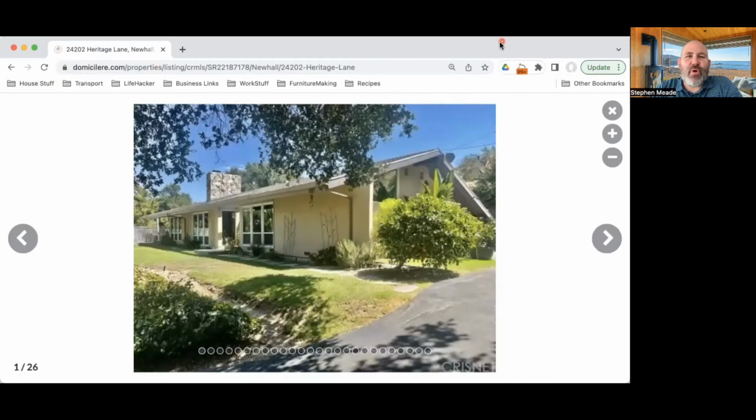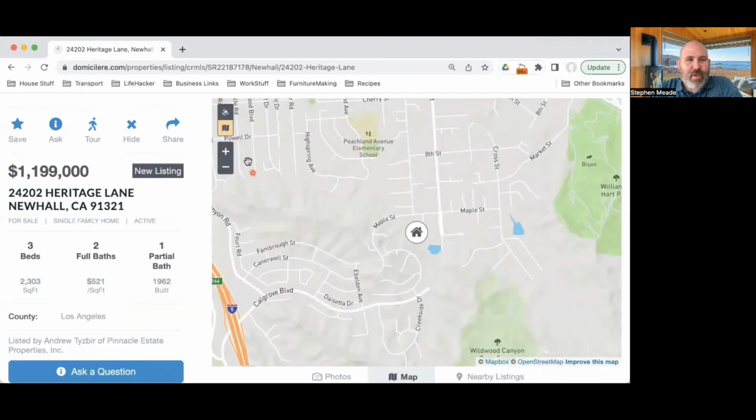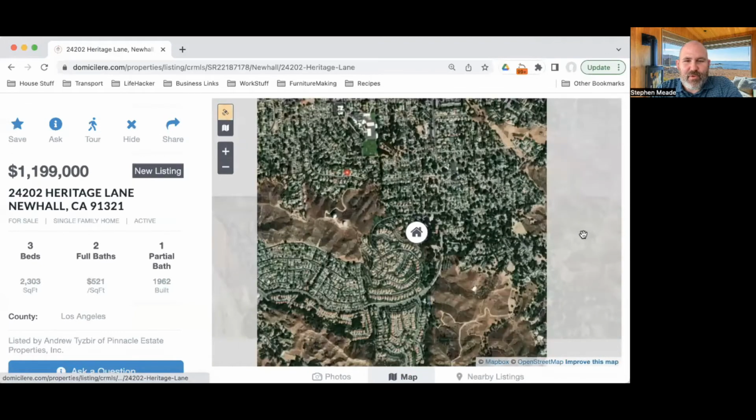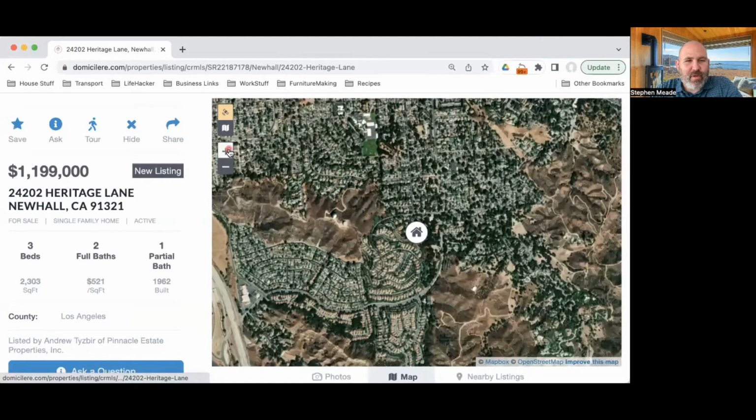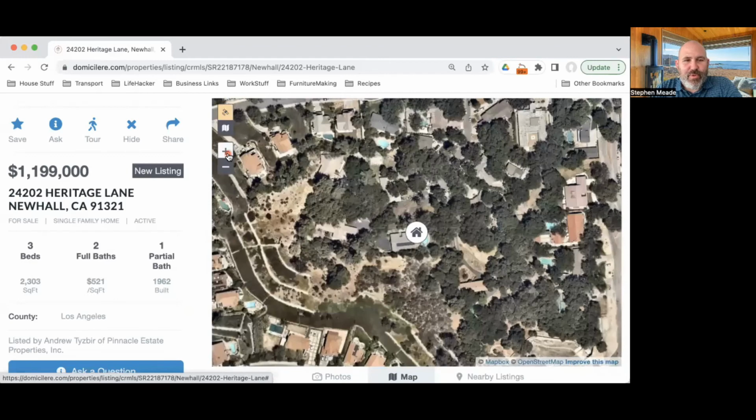I'm going to give you an overhead view because I think it might be important on this one, where it'll help explain a little bit more about that lot and what you're looking at. So we do this and we switch to a satellite view. We can zoom in here. This home basically sits almost on a hilltop. So this is the rest of Newhall, which is a lot of tract developments. But you'll see this area here is an area of custom home lots where this one is located. We can't zoom in anymore, but I hope you can see this.